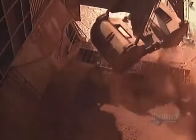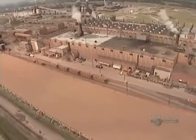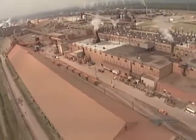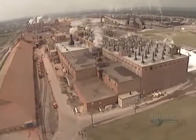Bauxite is mainly mined in tropical countries and carried by boat to the Quebec port of La Baie. The aluminum atom in bauxite is bonded to oxygen molecules. These bonds have to be broken by electrolysis to produce pure aluminum.